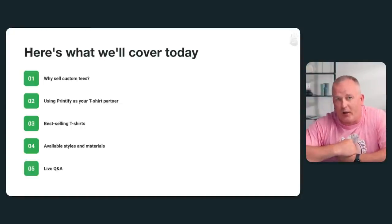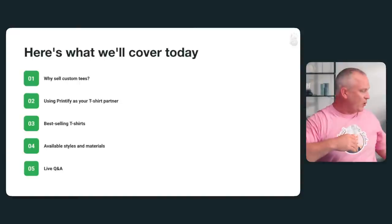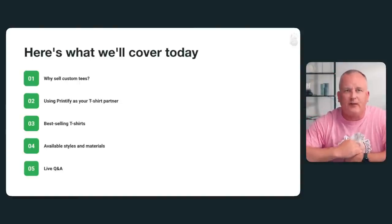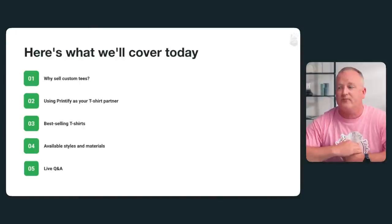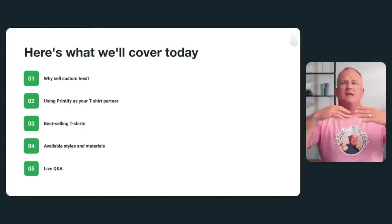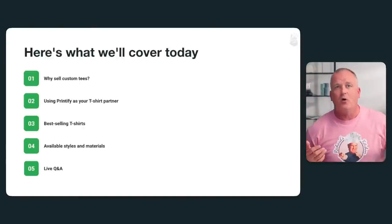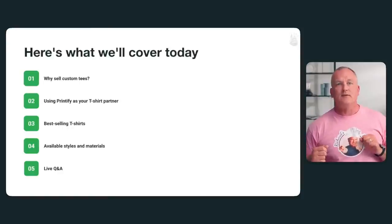And also, we're gonna go over the best-selling t-shirts. I have a whole lineup here. I'm gonna put these out and explain all the little details so again, you can choose the right one that works best for you. And then we'll talk about the available styles, the materials, everything about t-shirts that you've ever wanted to know, we'll cover in today's webinar, okay?